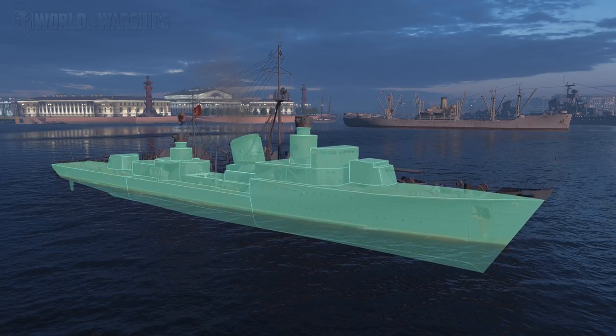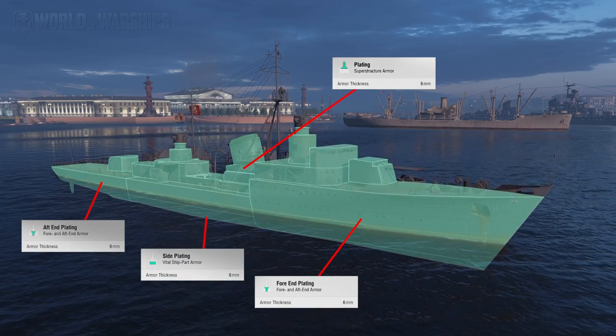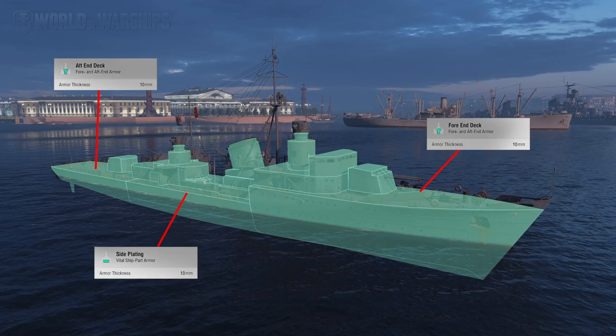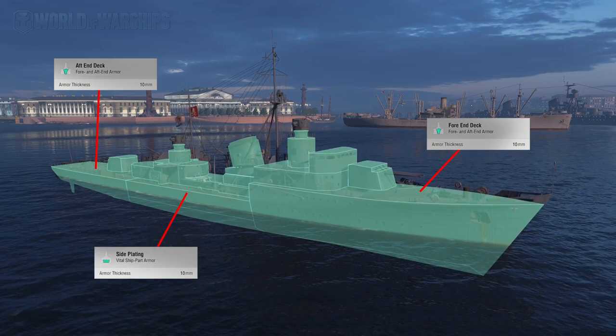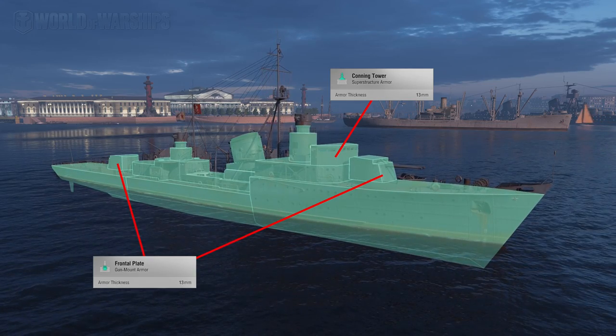Maximum armor rating for the ship is about 13mm. The front, bottom, and back of the hull all have 6mm of armor, as does the superstructure. The top decks and torpedo belt appear to have slightly more armor at 10mm, with the most armor being around the artillery and conning tower.